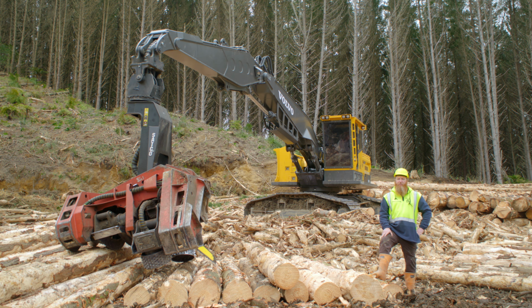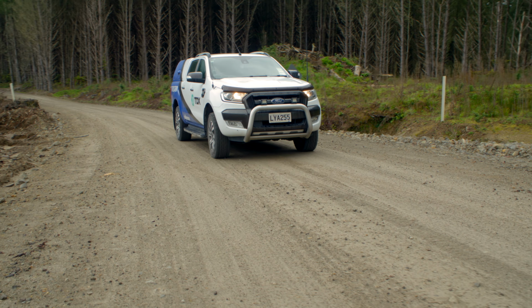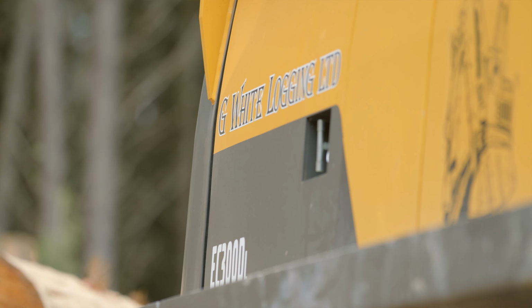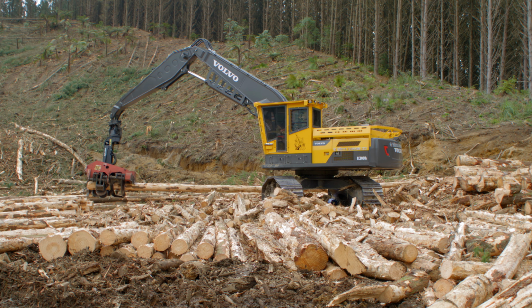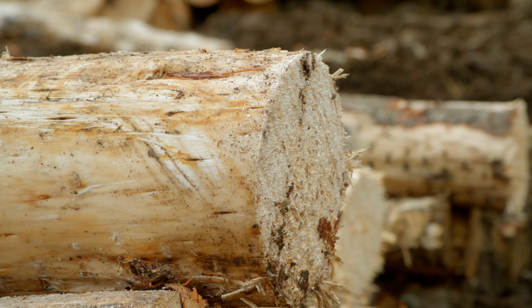I've always dealt with TDX while I've been in business. That support and knowledge is good to be involved with. Ewan Satherley, he's got a practical background in logging. Yeah, he understands what we need. He knows what he's talking about. And to me, that's always a big part of it. And he's been involved with the setup of the guarding and whatnot with these. That's a big plus for me.